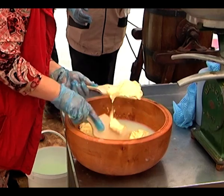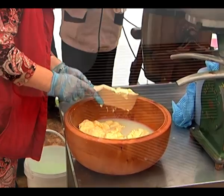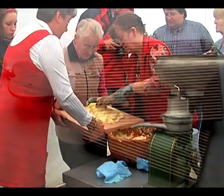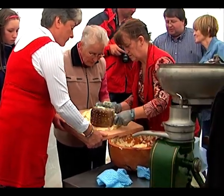Once finished churning, finished butter is formed into shape using wooden paddles. The butter was placed on a wooden board.